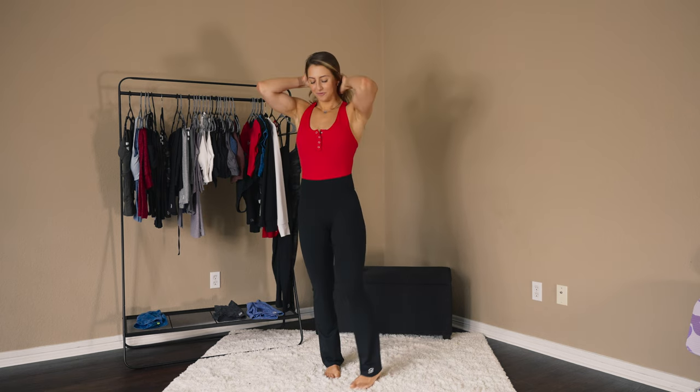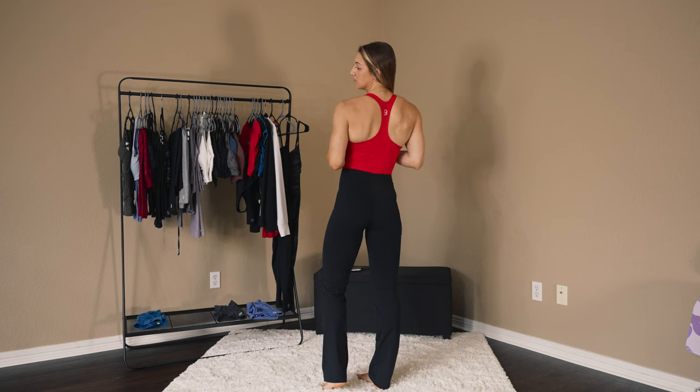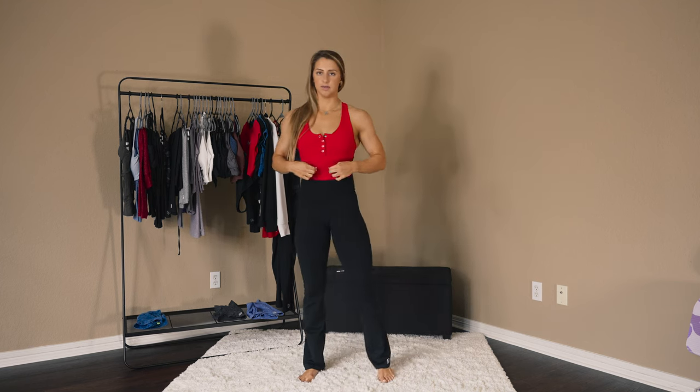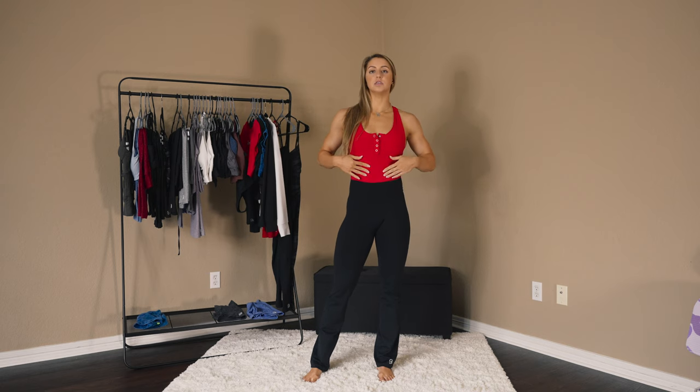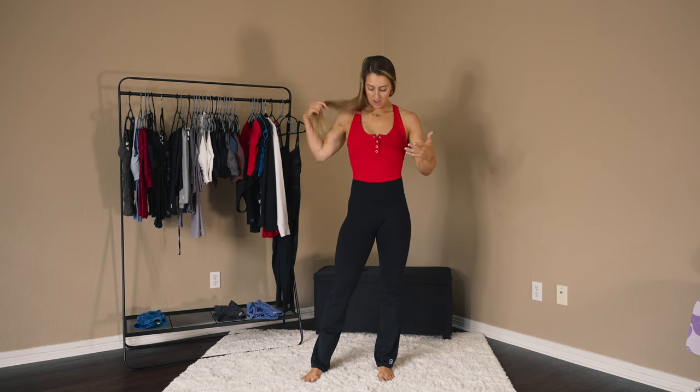But overall, I honestly work out in these bodysuits all the time. The material's the exact same as all the other clothing. So it is like sweat wicking. You can definitely train in this, or you can wear it out and about. It is a super nice material, and you're not gonna necessarily look like you're going to the gym.